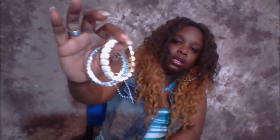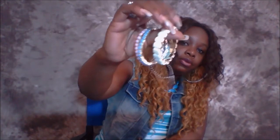And then I have this bracelet set here, which is a 3-piece, and this was like 80 cents. And I have another one, which is here, and it's the white zip one, and the blue and the light pink one, and this is the darker pink, and the white and blue one. So these were like 80-something cents each.